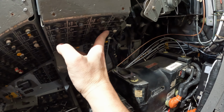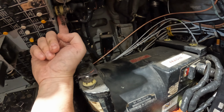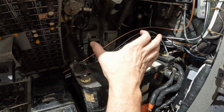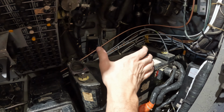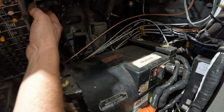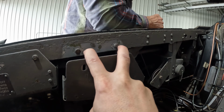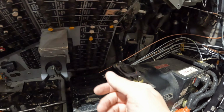Now to get panel 3 out, this Canon plug back here was getting blocked by the gyro box that was right here, so we removed that. So now we can get to this and everything else that we need. We got the bolts back up in the top here, so now we just got to slide this out.